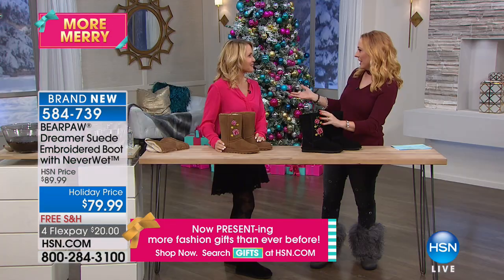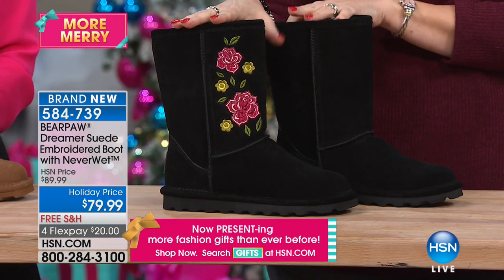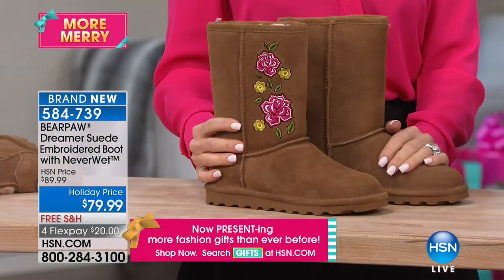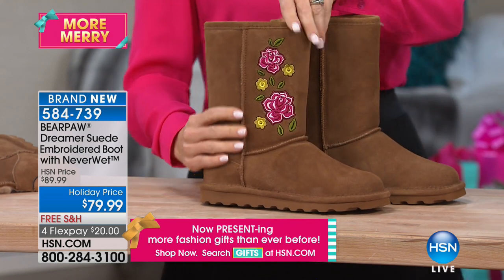And my makeup artist, Michelle, was wearing a top with embroidery on it. So how cute, in two color choices, in the black or the hickory, for $79.99. $10 off, extra flex payment with your HSN card. So it's $18 to get home on your HSN card, $20 on any major credit card.